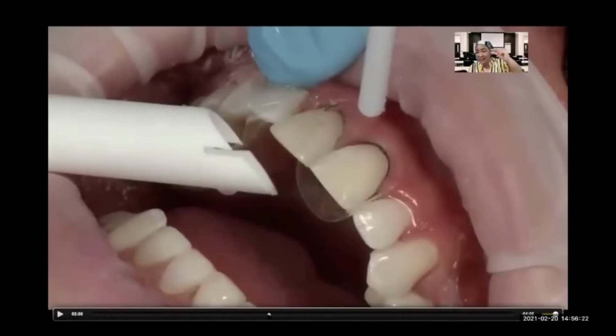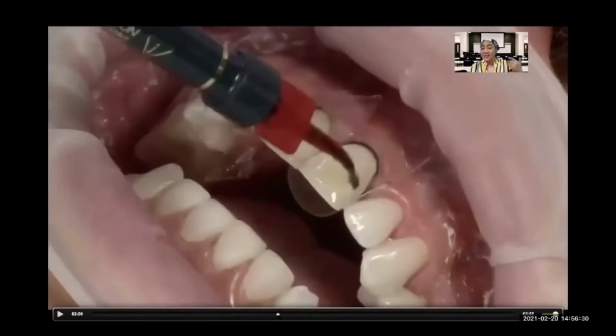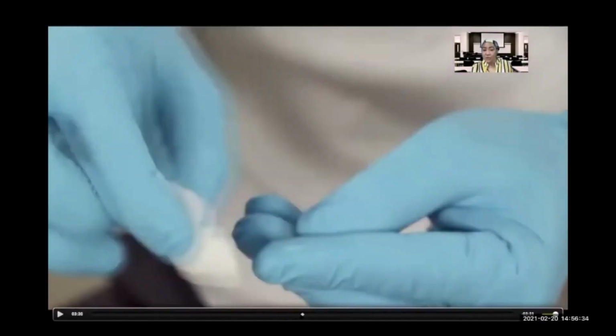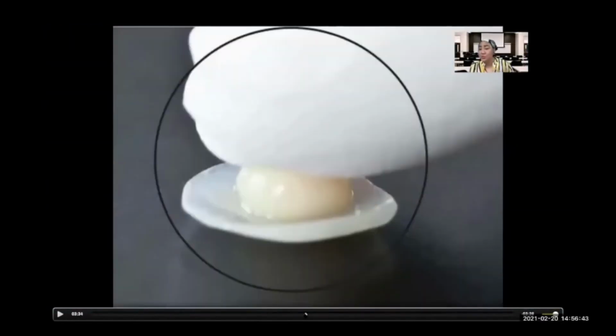Why? As I've said, because we need to accommodate the material that we are planning to use, like porcelain or ceramics. Okay, so of course you wash, you cure, and then when you handle it, make sure that your gloves are clean, because we do not want to transfer anything from our gloves to the material itself that we are going to use.